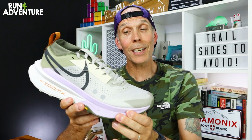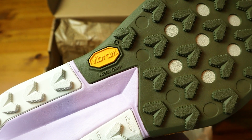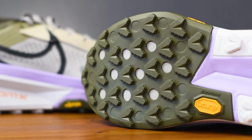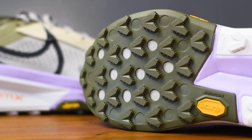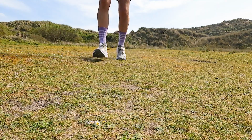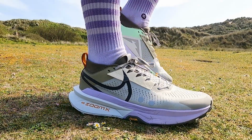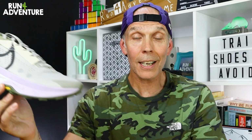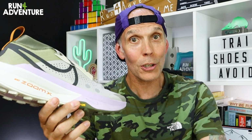So once again, Nike have managed to take one step forward by adding Vibram Megagrip rubber to the outsole, a brilliant move by the brand, super sticky rubber, and we've got a pretty decent lug pattern there as well. So a massive improvement when you compare this to the outsole on the original version. But then they've taken two steps back by the fact that the shoe's just way too heavy, unstable on technical trails, and we have that drainage issue. So I guess I'll just mark it down as another disappointment, and fingers crossed for next time.